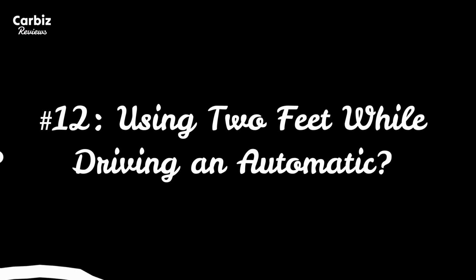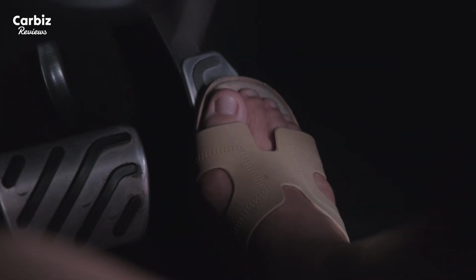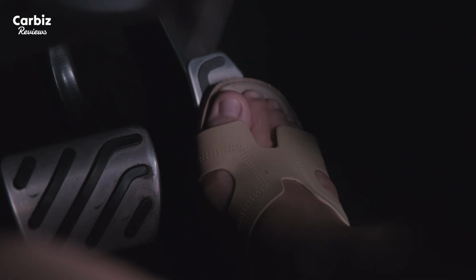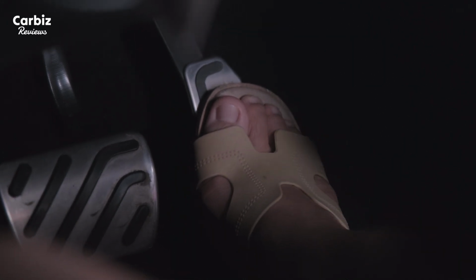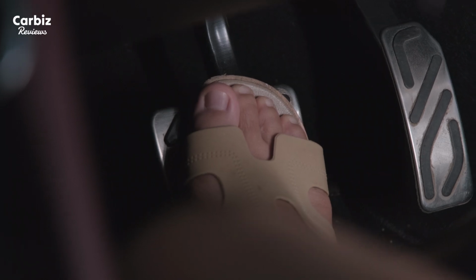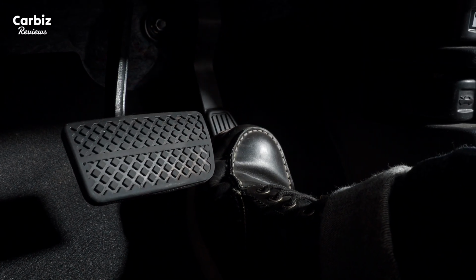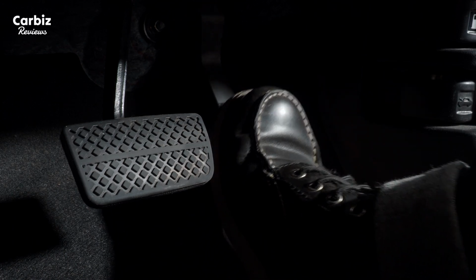Number 12. Using 2 feet while driving an automatic? Here's why it's a bad idea. Driving an automatic car with 2 feet might seem like a way to stay in control, but it actually creates serious risks, both for your safety and your car's mechanics. Unlike manual cars, automatics are designed for 1-foot operation, with your right foot controlling both the gas and brake.